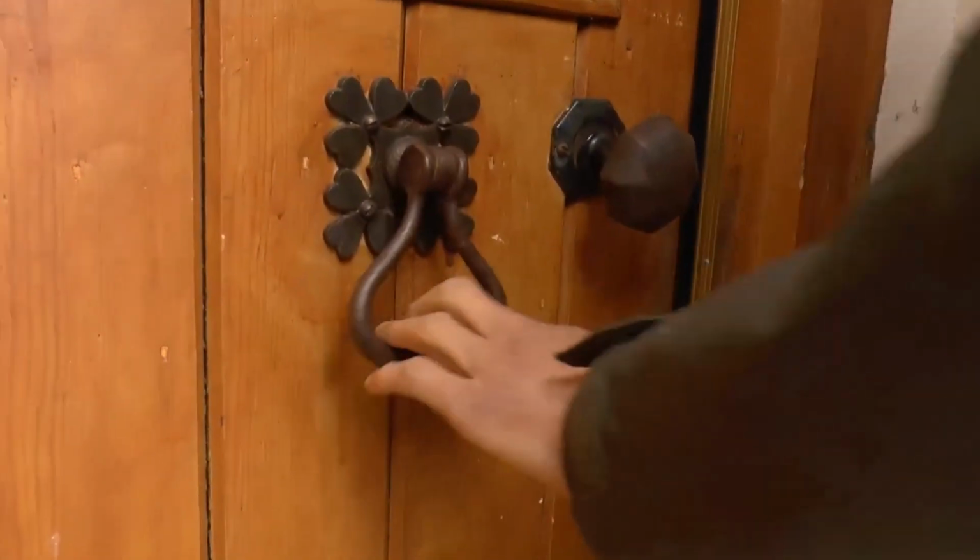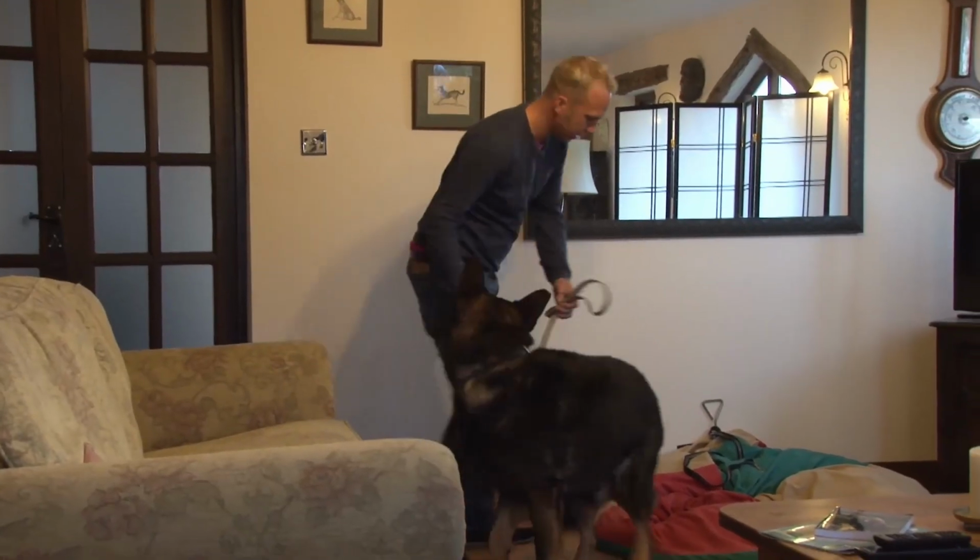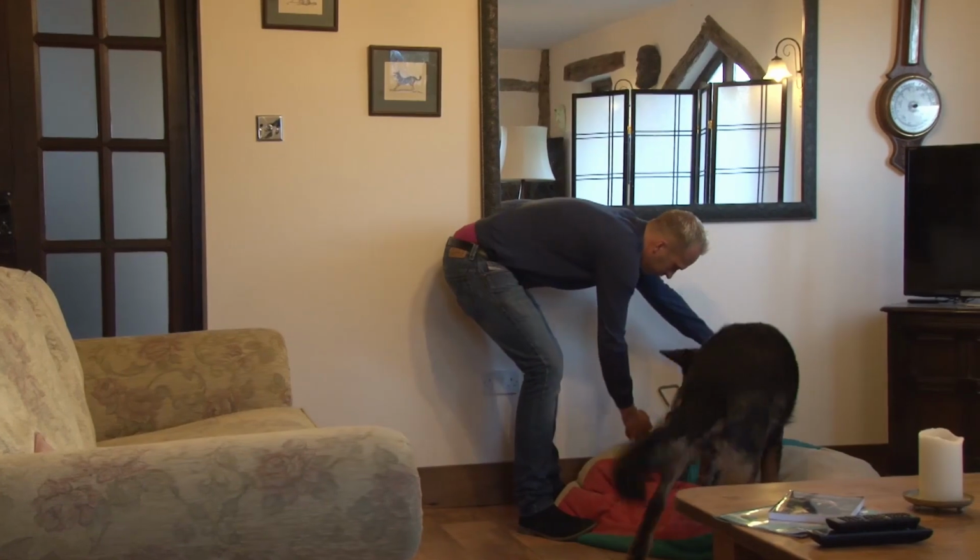So imagine somebody came to the front door. You'll need to put a lead on the dog. Dogs are very conditioned to follow the lead, and rather than having to drag the dog to the bed or give excess commands that the dog's not responding to, bearing in mind that there is actually somebody waiting at the door to be let in, you then transfer that lead onto the lead that you have attached to the hook.